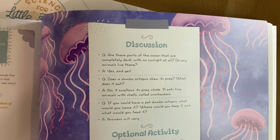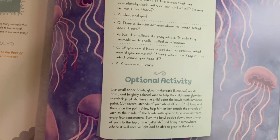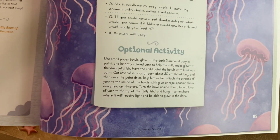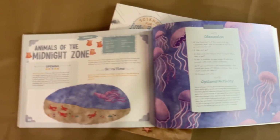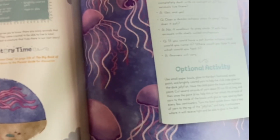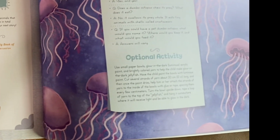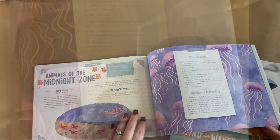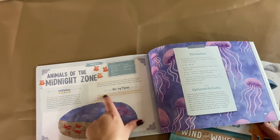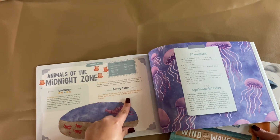And then after that, you can either do the optional activity, and then there's some discussion questions in the back that have to do with that lesson, which really gets the kids thinking and talking and diving deeper into the topic. Not every lesson is going to be correlated with a Big Book of Science story, but that's perfectly fine in my eyes because even though it's not a standard textbook, it's beautiful and it's learning by reading aloud, which is amazing.